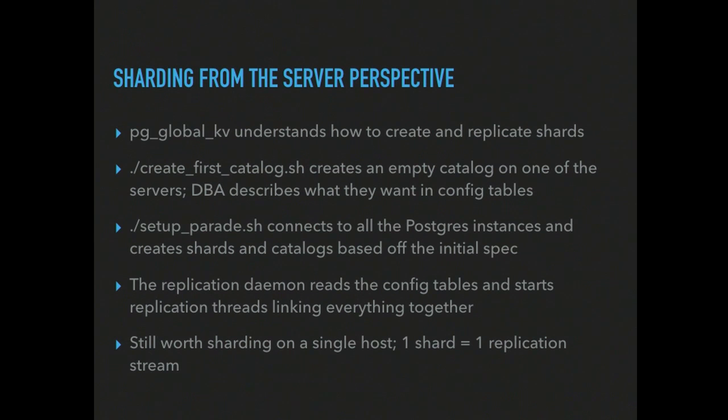Well, not cluster. We use the term, an aside. The thing that most people think of as clusters. But basically, it picks up and understands that and is able to set up and replicate shards pretty easily.